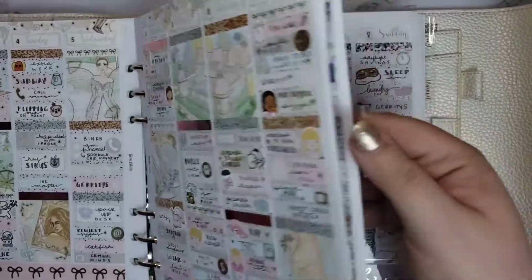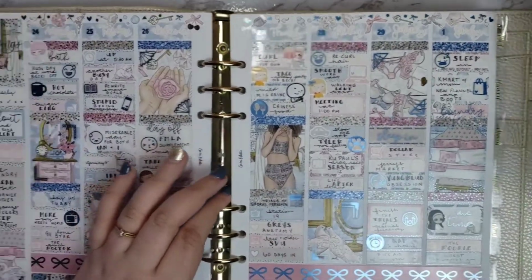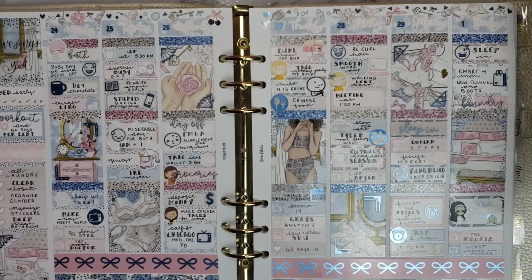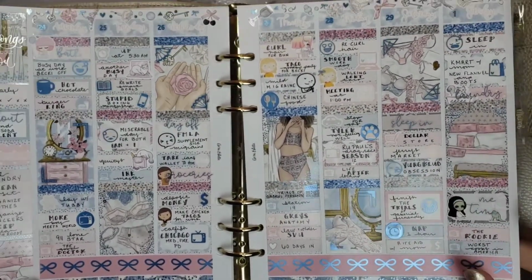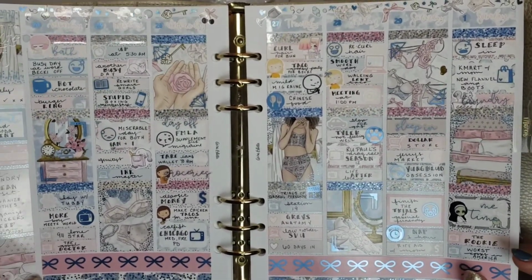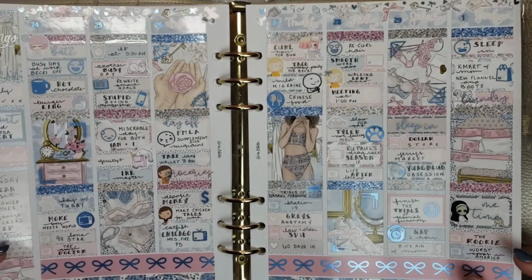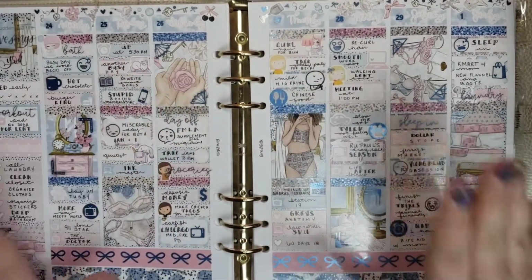So my first favorite spread of this planner is this kit from Murdoch Talks. I don't remember the name of it to be honest with you, but I paired it with this matte blue, pearly blue foil with the bougie boxes. I might have used half cut headers to be honest. I don't know if she had bougie at that time. But I just love how full it looks, the colors.